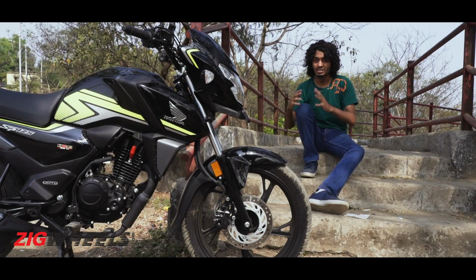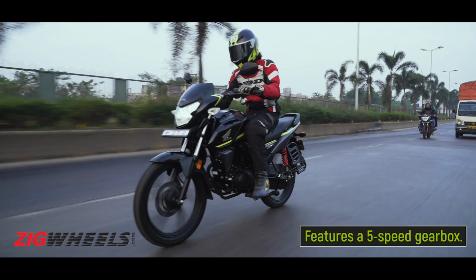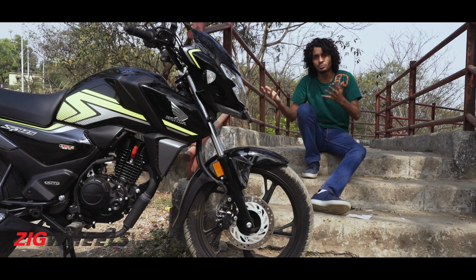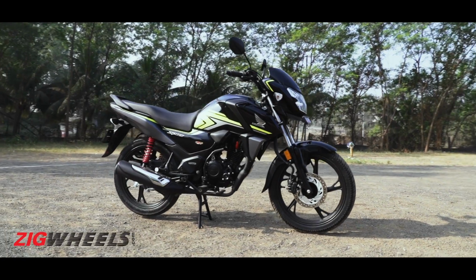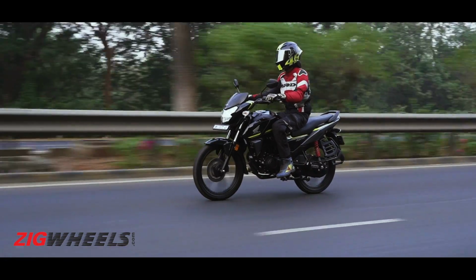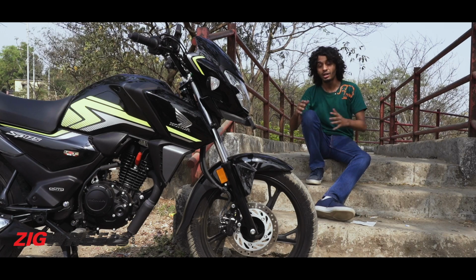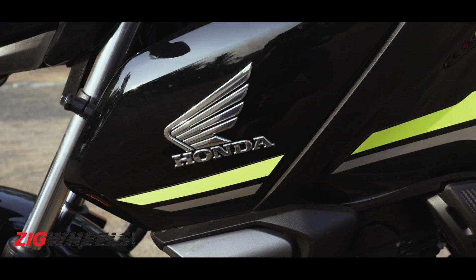Bottom and mid-range grunt is really strong and the motor feels quite peppy in the city. Of course, power trails off towards the top, but this is a commuter, so you're not going to be revving the nuts off it anyway. What you really appreciate about this bike in the city is the engine refinement. Everything is butter smooth in proper Honda fashion, and you can sit at 80 to 90 kph on the highway with minimal vibes.